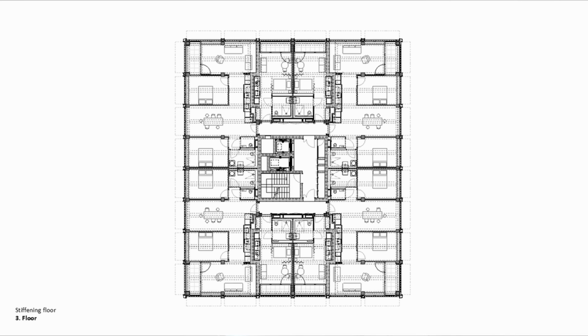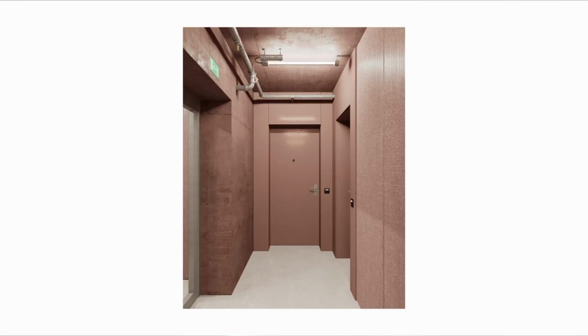And this is the first floor with apartments, 4 and 1 room apartments. You still see some concrete walls, which belong to this table construction. It's the only floor where we have concrete walls in the apartments. Here, rendering of the corridor situation. You still feel the concrete of the staircase core and elevator situation.